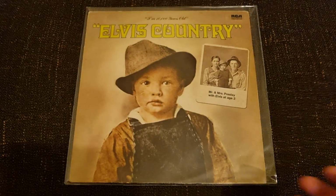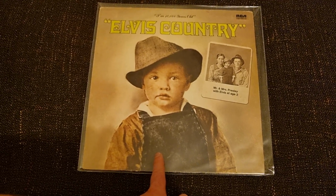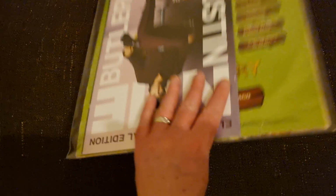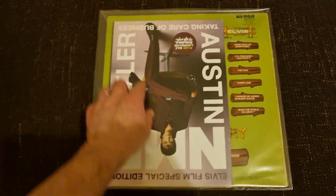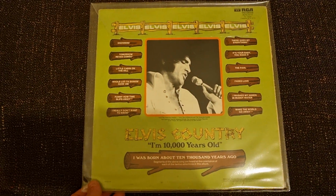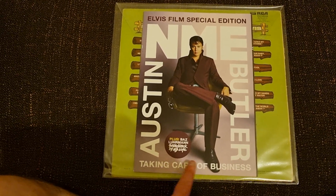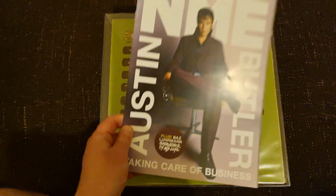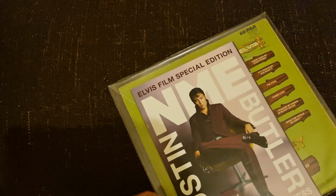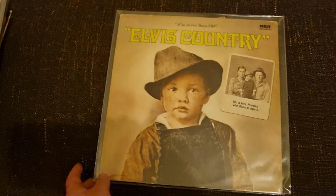Next one is the brilliant Elvis Country. And I just love this album. I love the front cover. A very young Elvis there, aged two, with his parents. On the back. Oh, look at that, eh? So on the back, let me get that out. On the back, you've got the track listing with another great image of Elvis there in concert. And this here is a magazine, New Musical Express, promoting the Elvis film with Austin Butler. And this actually now is quite rare to get a hold of, so I like to keep it in good condition. So I've decided to put it in the back of this vinyl. So there we have Elvis Country.